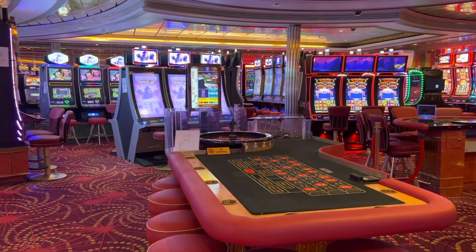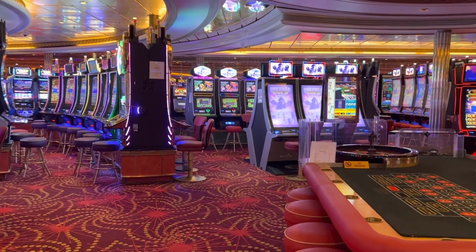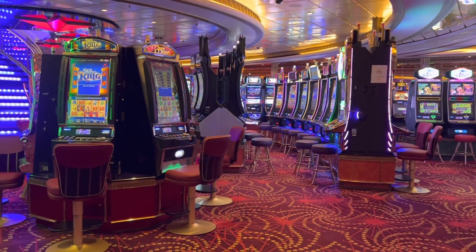Here's the very popular Casino Royale, where you can try your hand at poker, slots, roulette, and much more. Be sure to join the Casino Loyalty Club if you plan to do lots of playing.